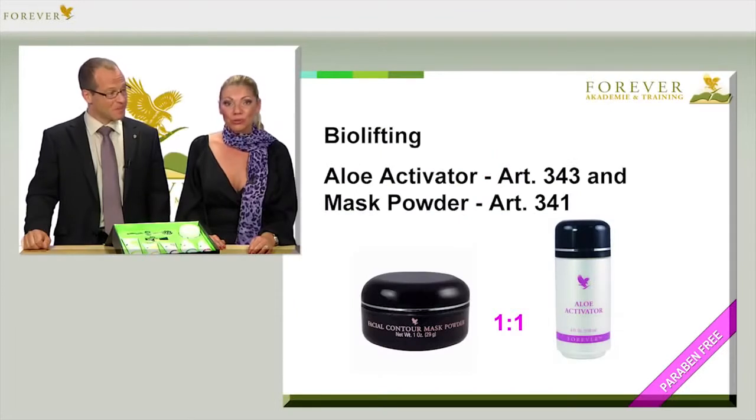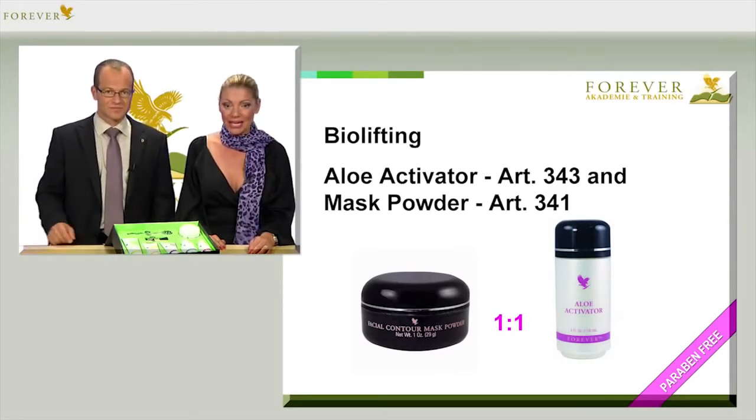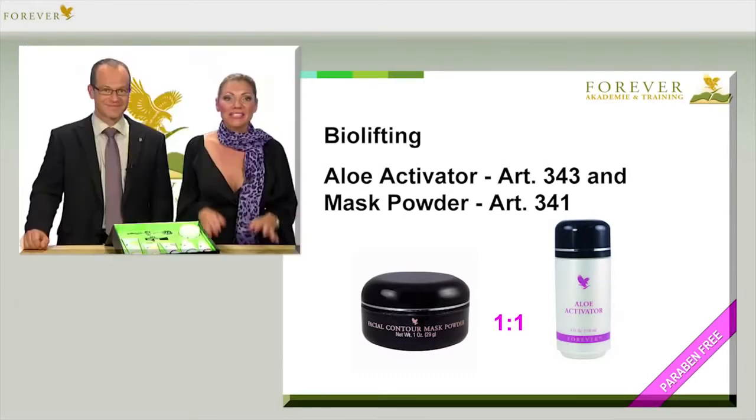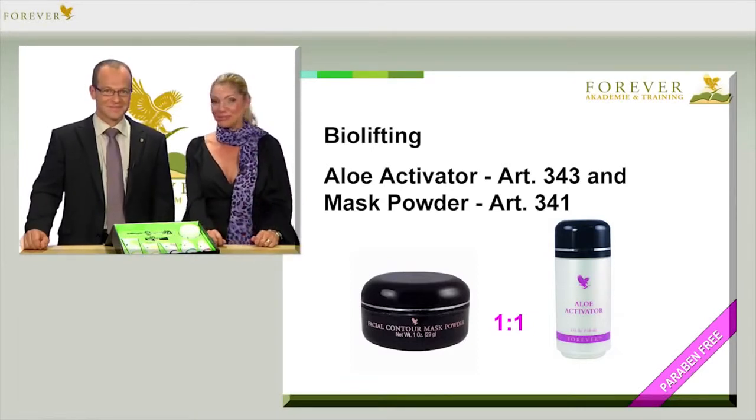Forever Biolifting is an absolute highlight and an advanced skincare product. The combined products Forever Aloe Activator, article number 343, and the Mask Powder, article number 341, are mixed in a 1-to-1 ratio, which gives you a firming face mask with a real lifting effect, and I promise you, incredible results.